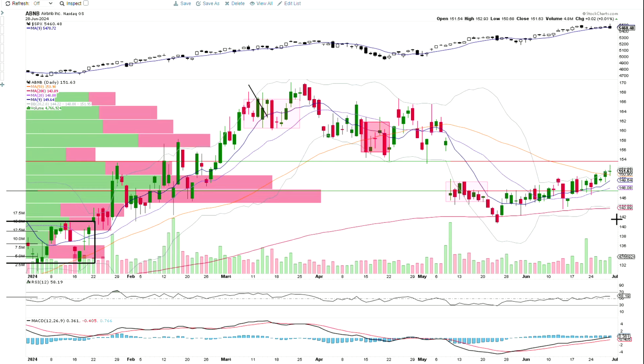Would like to see this bottom band. You can see the bottom band is trying to come in already. It does feel like it wants to go higher. You've got a gap here, so you can look for a possible gap fill.